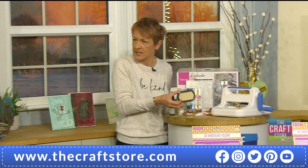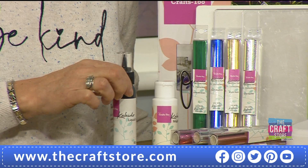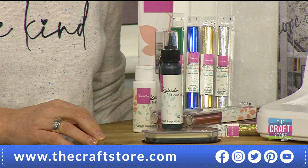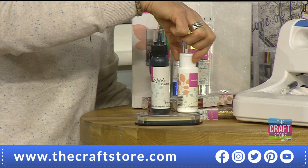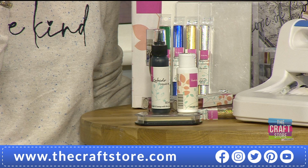No. The clear ink pad that comes with the Kaleido bundle is to be inked with the Kaleido ink, the black bottle that's next to you. You ink this when it's blank to make it into a black Kaleido ink pad, because you'll find that ink pad is dry and has nothing on it. If you mean the white liquid, the other little bottle that comes with it, the magic medium, no, you can't stamp with that because it's too sticky. That's a different formulation, designed to be more viscous so it goes through stencils, so you can foil stencils. And also so you can coat paper with it.